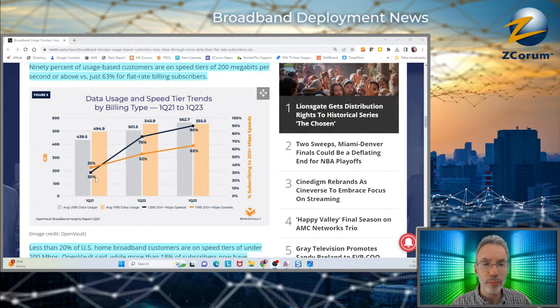So you can see usage-based billing was actually below fixed rate billing as far as 200 megabits per second and above at this point, and it significantly increased compared to what's happened with fixed rate billing. And that makes sense, because as these internet service providers upgraded their networks or were able to offer higher speeds, probably what they're doing is, as they sign customers up for usage-based billing plans, they increase the speed the customer can get, because they can then recover some revenue for that. It's less dangerous for them.